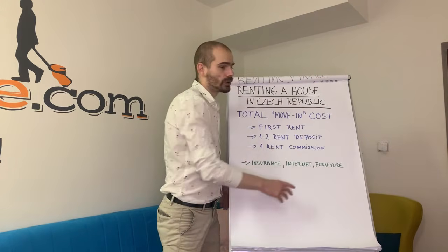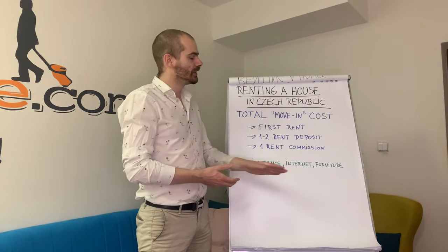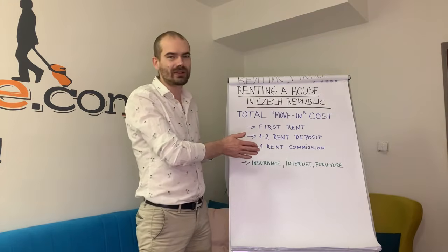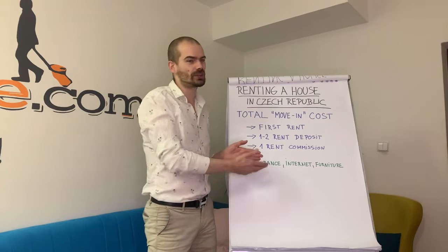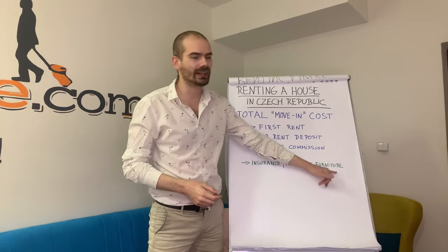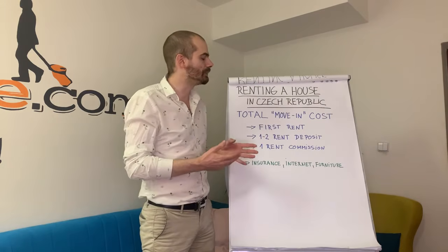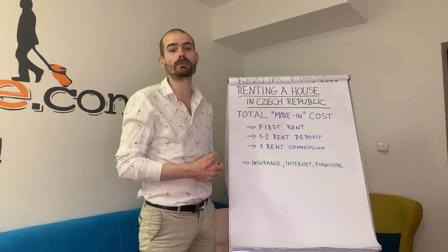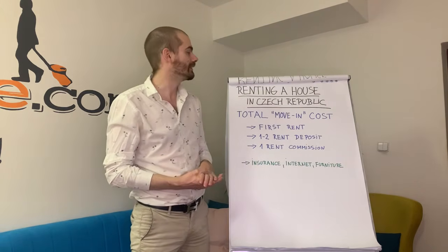And furniture, of course, it depends. If the flat is unfurnished, you will need to buy the furniture. So you need to calculate really well if it's worth it. Because if you pay like 3,000 crowns less every month, but you need to pay like 50,000 crowns for the furniture, you need to weigh it. Sometimes landlords are able to furnish an empty apartment for you as long as you pay like 2,000 crowns more monthly. So that's something in between and might be reasonable in some cases.